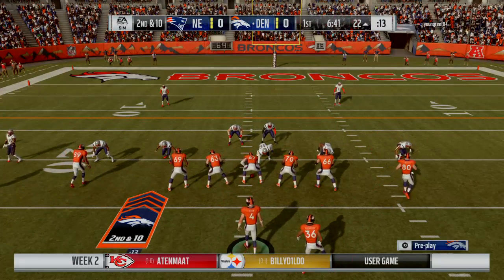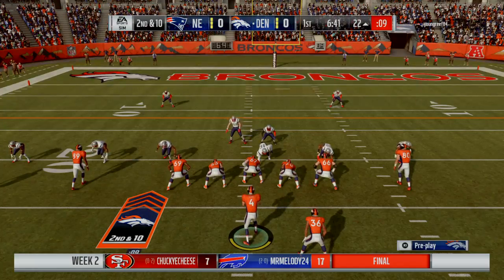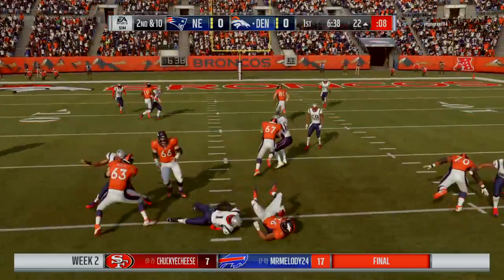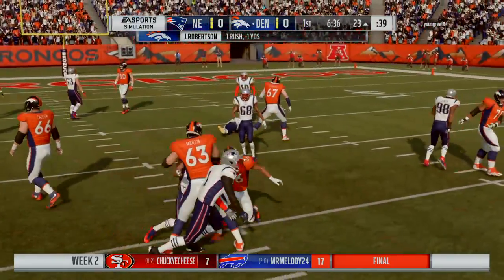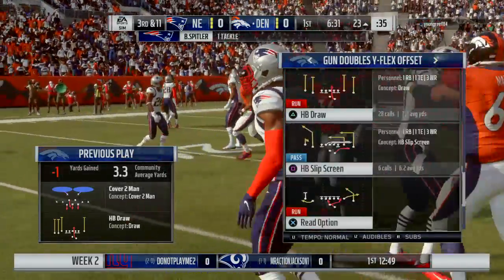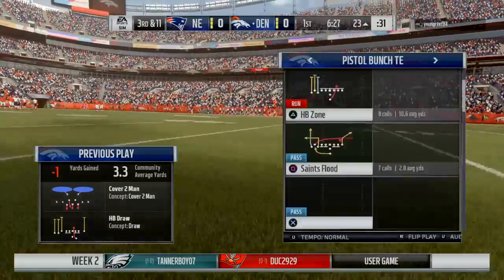All right, here we go. 3-19. They'll run it now out of the gun. Absolutely nobody fooled there. He's going nowhere fast as he's stopped behind the line of scrimmage. It'll be a loss of 1, and that'll bring up a 3rd and 11 situation.